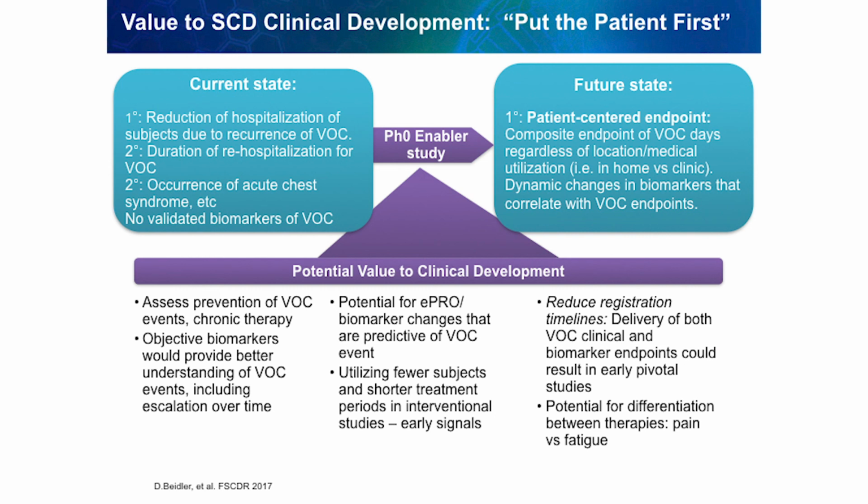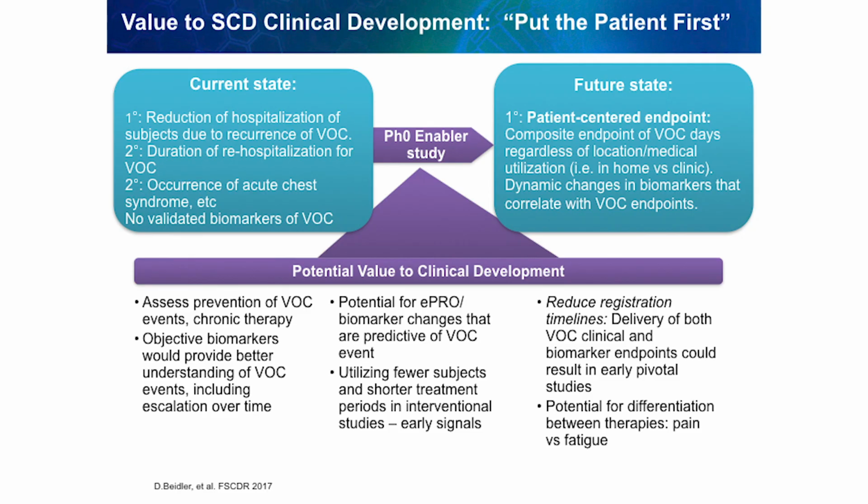For our final slide, what does all this mean for us? Of course, we have to pay the bills, and we have to create innovative ways to get through early clinical development. Remember back to that slide, providing confidence in the value early. The current state is reducing hospitalization rates, which happen maybe 1 to 3 times a year, or looking at the duration of hospitalization, acute chest injury or other organ failures, with no really validated biomarkers to teach you anything along the way. You're just waiting, you're doing either prophylactic and then you're hitting the hospital.